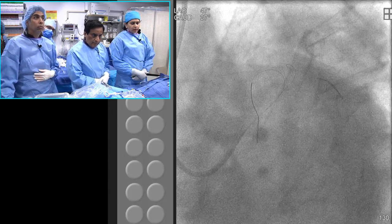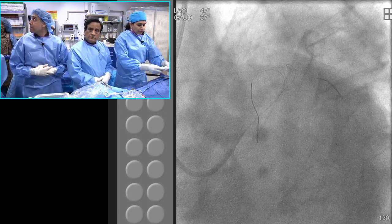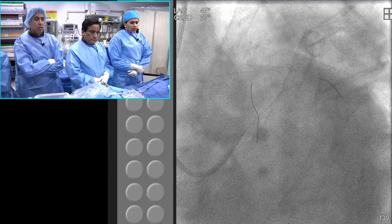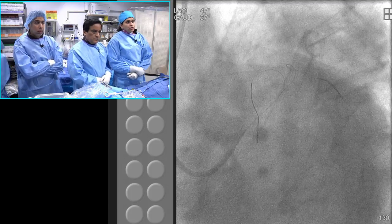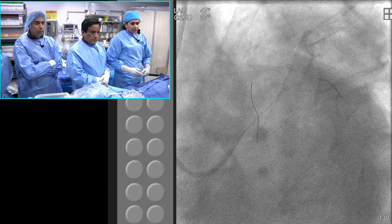So you can see the Medina classification right there, where, based on where the disease is, you give the number 0 or 1. So you either have 1-1-1, or what we see here in this particular case is 1-0-1, and that's what we are looking at.